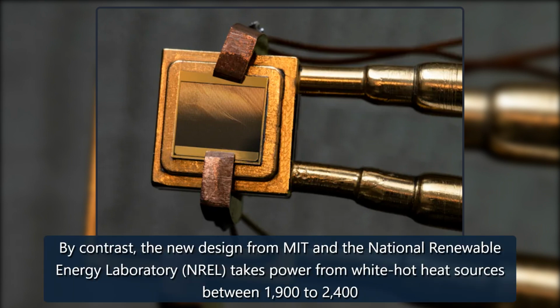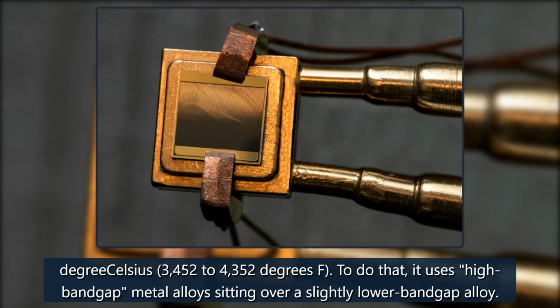By contrast, the new design from MIT and the National Renewable Energy Laboratory, NREL, takes power from white-hot heat sources between 1900 to 2400 degrees Celsius, 3452 to 4352 degrees Fahrenheit. To do that, it uses high bandgap metal alloys sitting over a slightly lower bandgap alloy.